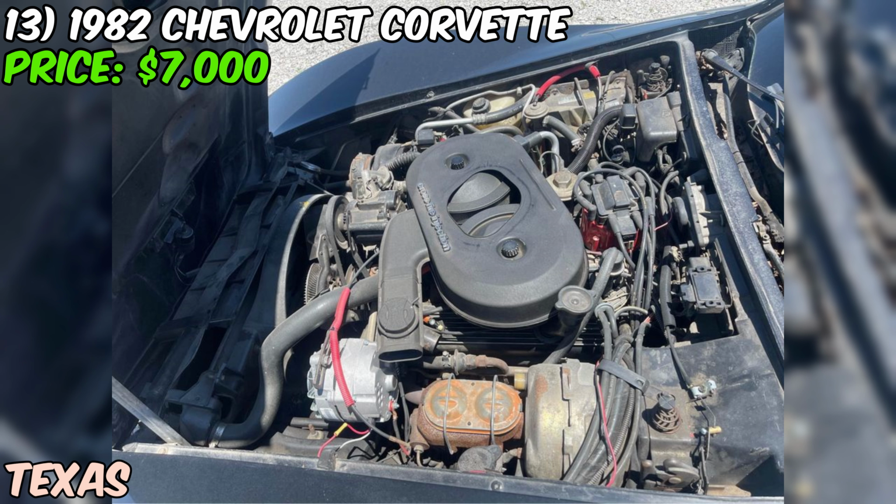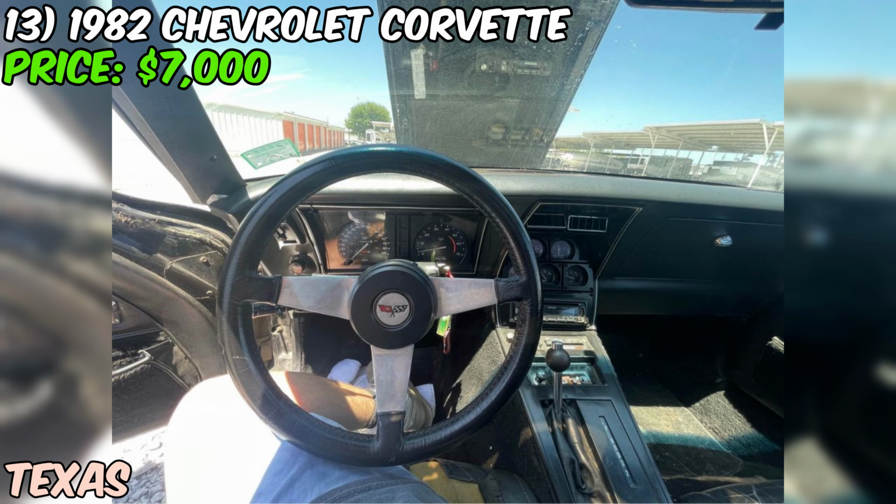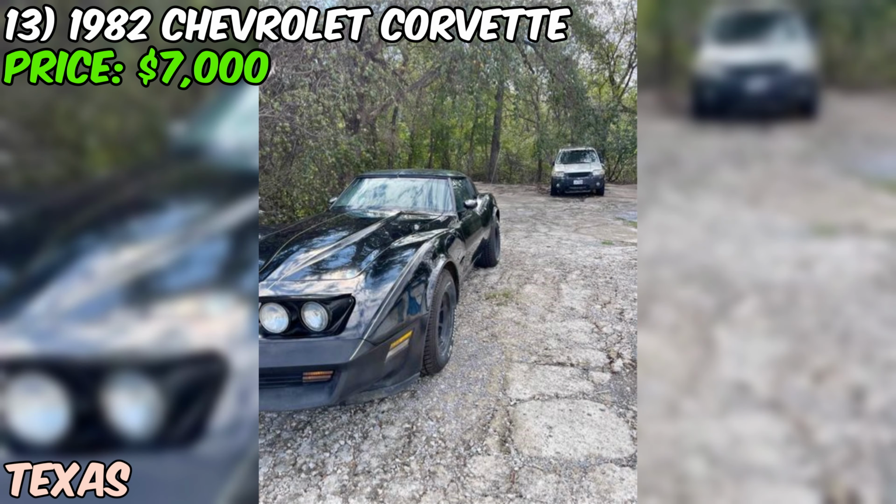As always, I recommend doing your due diligence before making a purchase like this. Ask the seller for more photos and information, especially about the extent of the cosmetic issues and the overall condition of the car. If possible, have a mechanic inspect the car before you buy it, to ensure that you know exactly what you're getting into.